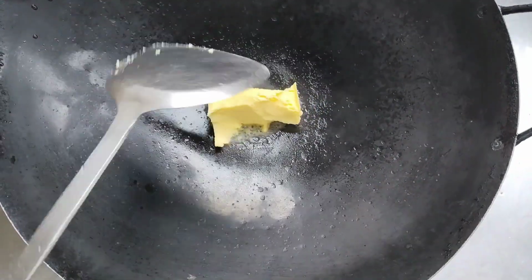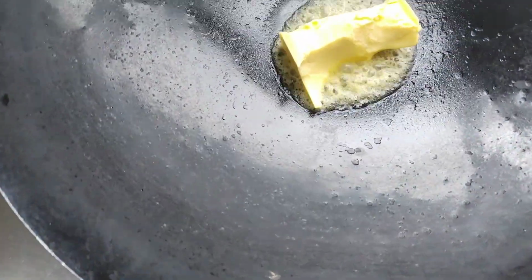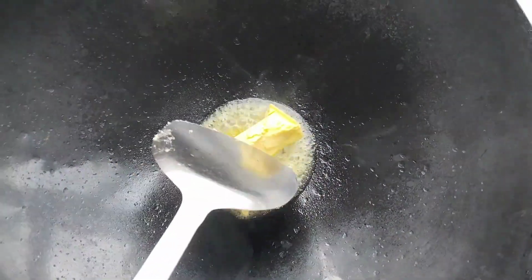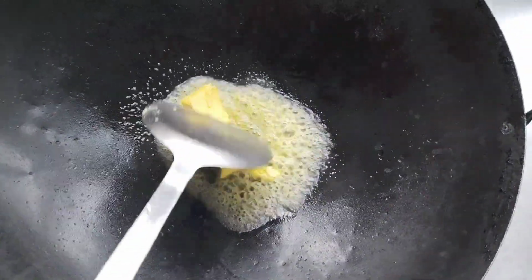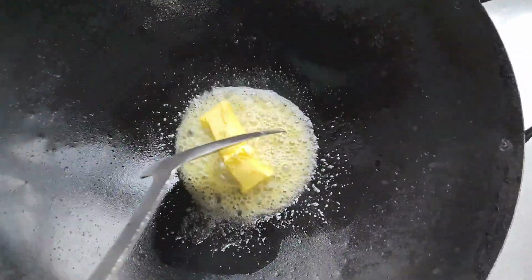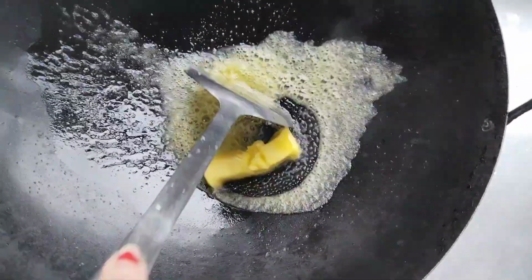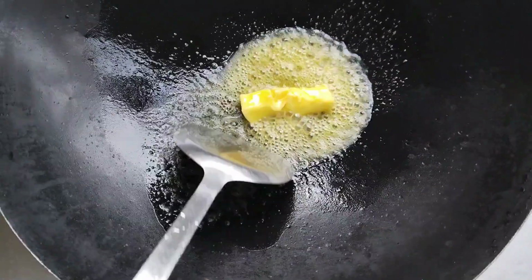Magluluto ako ng buttered prawn. Oops, don't burn it. Don't burn it. Slow fire. Slow fire. Ayaw niya mag-fry. Slow fire.